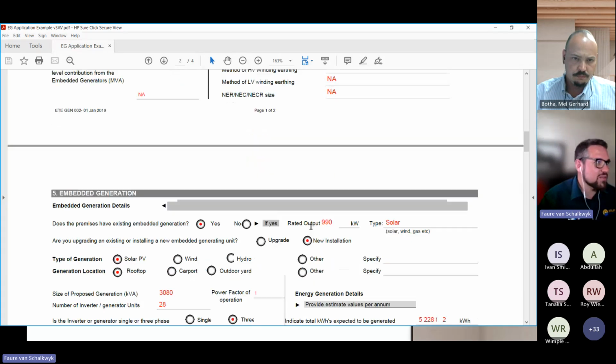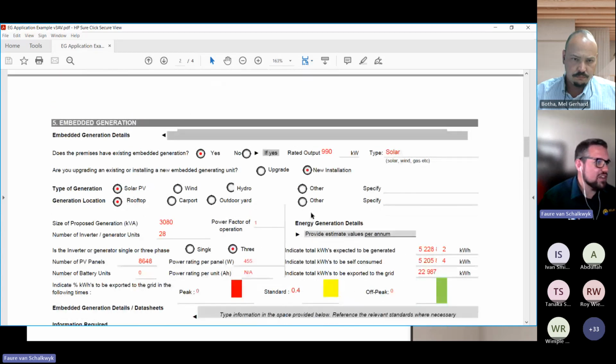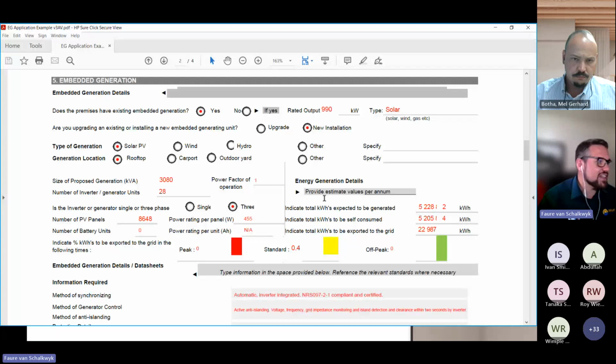So here we go in terms of the embedded generator that's connecting on the LV side, not the MV side. There's already an existing one, so you'll see that's already connected. It's 990 kilowatt, and the type is solar. And that's actually also quite interesting. A lot of existing sites, or even new sites, tend to aim for systems just below 1 megawatt.